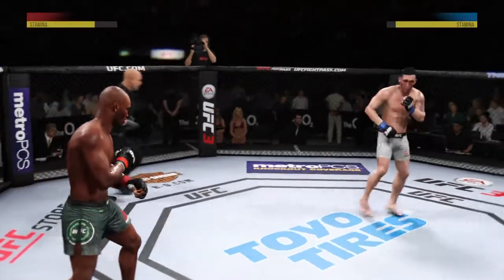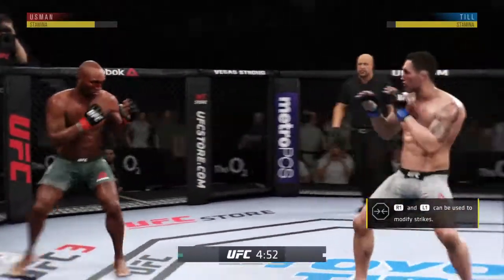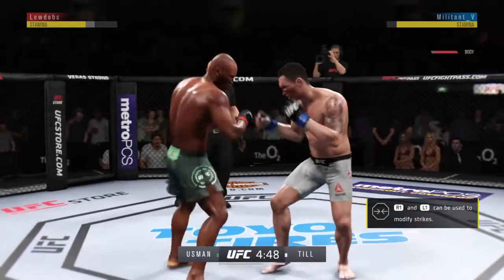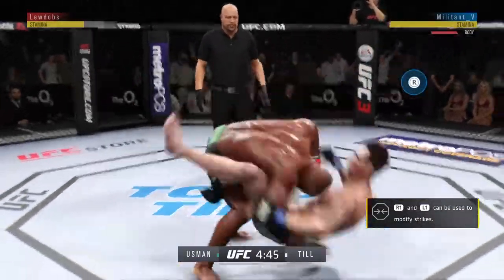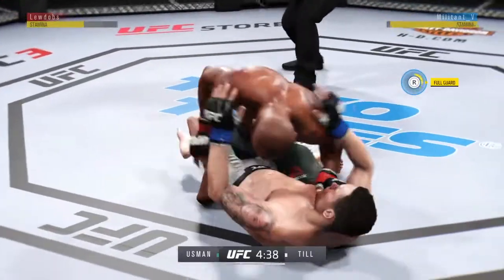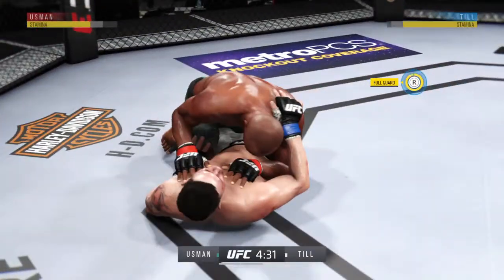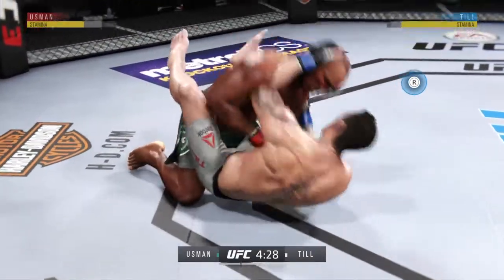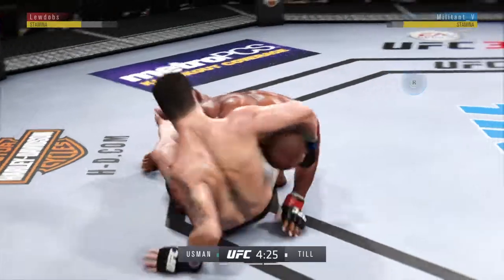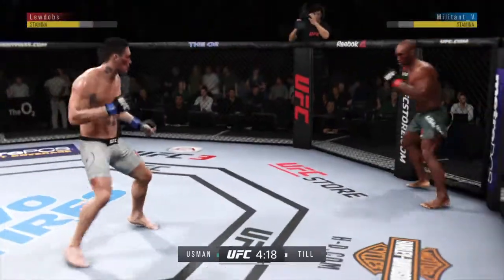Third round underway. Oh, Till gets touched by that kick right to the body there. Nicely done by the opponent. He's doing a great job of moving and transitioning here on the ground. Hip escape, gets out of the full mount. Moves back to full guard now. Both fighters back to their feet now.